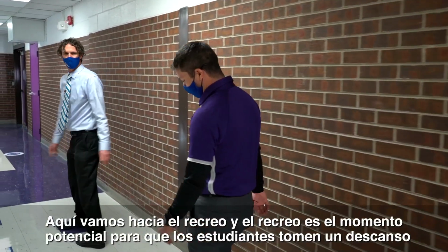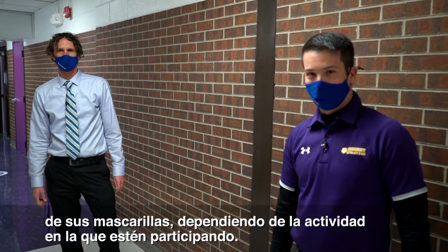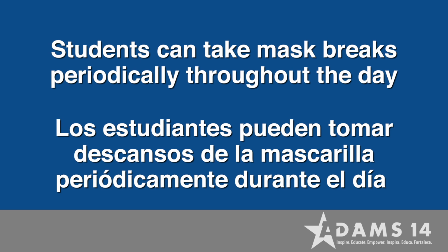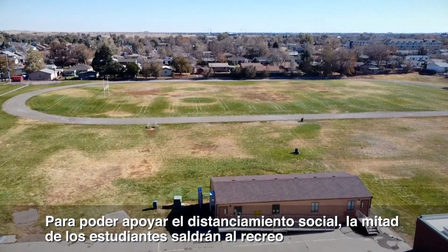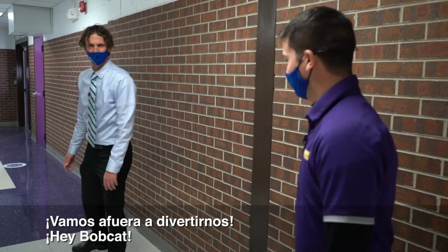So here we are, we're about to head out to recess, and recess is an opportunity for our students to potentially take a mask break, depending on the activity they're participating in. In order to support that social distancing, at lunchtime, half our students go out to recess and half our students will go into the cafeteria for lunch. Let's get outside, let's have some fun.